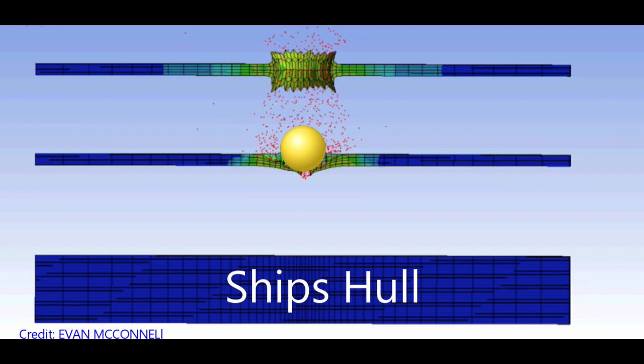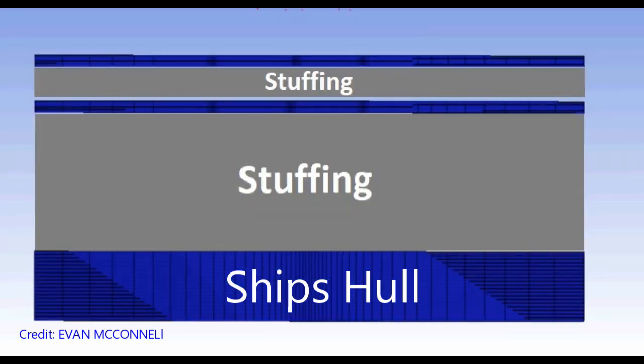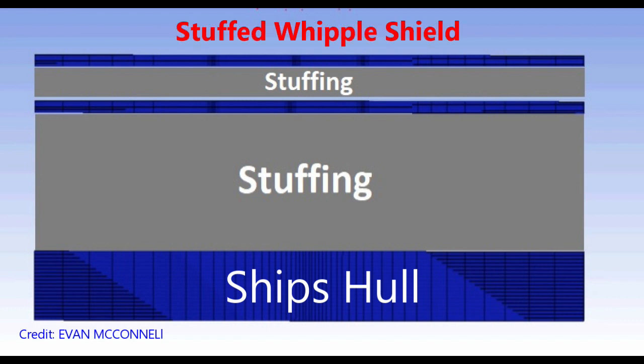The other issue is, if we break it up, will any of the smaller pieces have enough force to penetrate the hull once they get through the second layer? Because of this, they came up with the idea of placing another material between the layers, something that would absorb the shock and maybe catch the pieces. With this idea, they came up with what is called a stuffed Whipple shield.